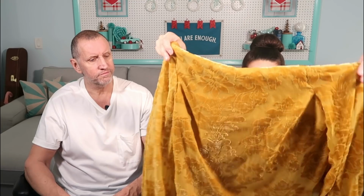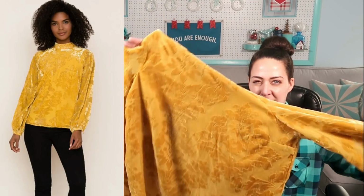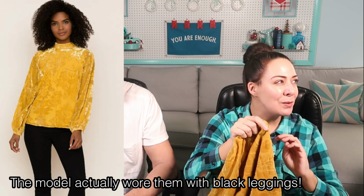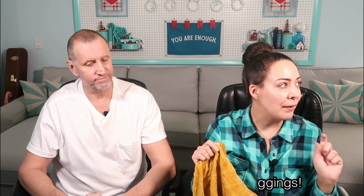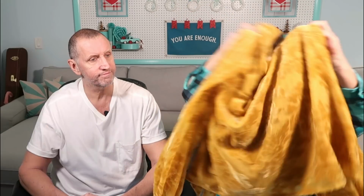Oh, could you imagine this with so many things? Like Spanx black leggings, that really sleek look. No, what am I thinking of? Ann Taylor Sailor jeans, the ones that go really high-waisted and have all those buttons, like the bell-bottom jeans. Oh my goodness. Wow, the possibilities are just endless here. That color is so good. Okay, I needed to calm down. No, it's good you're excited.